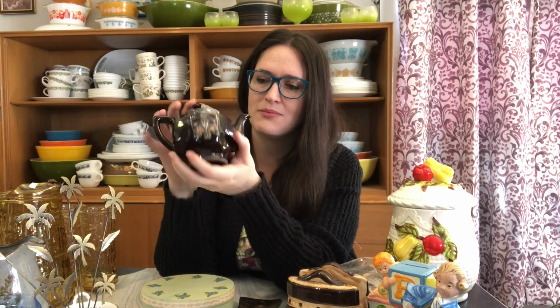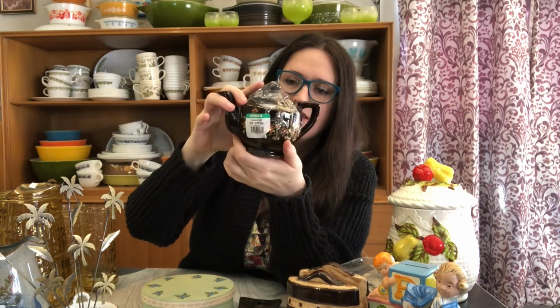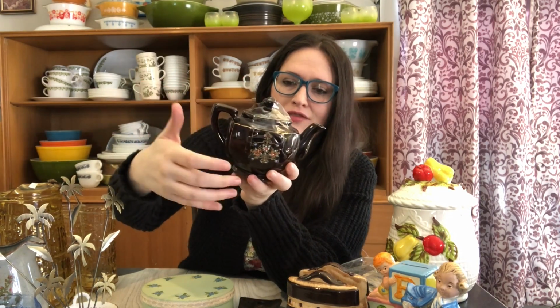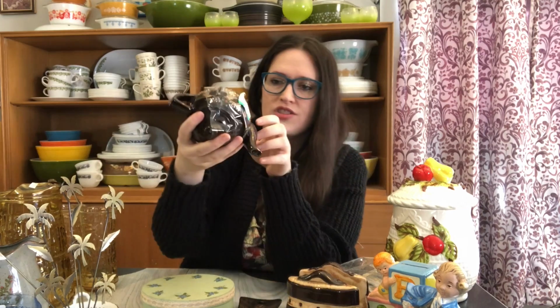It doesn't have any markings on it, so I don't know who made it, but I think I'm gonna put this in my Etsy store. I need to do some research on it. It has one, it's not really a flower, but we'll call it a flower on this side, and then it has three of those on this side here. I just thought it was really gorgeous, and yeah, I was happy to grab that.